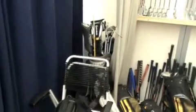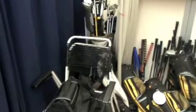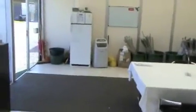I keep my golf shoes under the chair there, and then I got my bag of golf clubs there. And actually I got 2 sets there, and in another video we'll take you through and show you all the different clubs in my bag, and we'll talk about what's in my bag and why I keep the things I do in there. So this area here is kind of a little building for the pros. Got a little refrigerator over here, and yeah, so we'll come back out here.